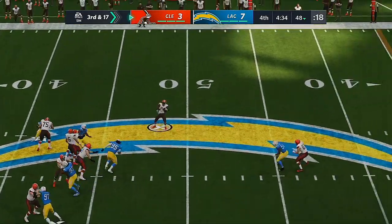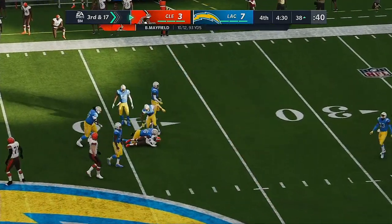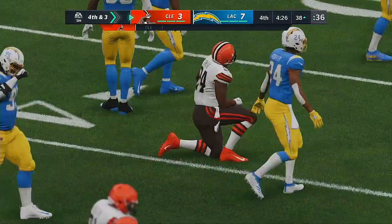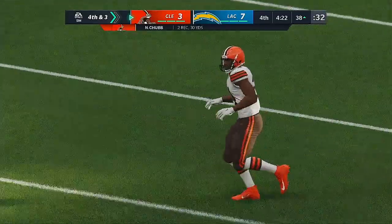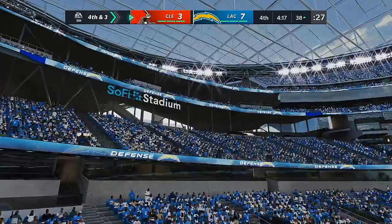Mayfield. He's going to drop this one down for Chubb. And they'll get him down about 3 yards short of the first. 14 yards is the pickup there, but it'll still lead to a fourth down. So much about this game is just understanding situations and then having to execute, isn't it? Guard the first down sticks.